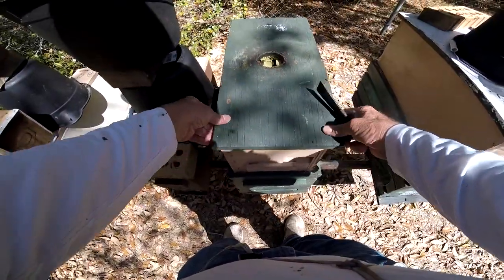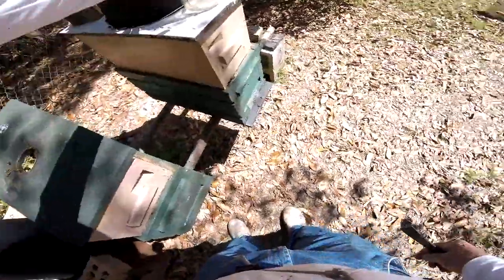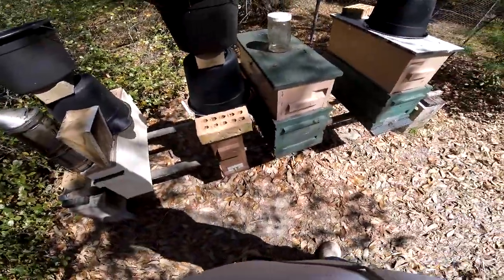I'm going to put a fresh beetle barn in here. I'm going to cap this baby off and put a jar of feed on it. I'm going to come back in a month, and I'll bet you we're going to be full of bees here. I bet she's going to be laying her heart out.